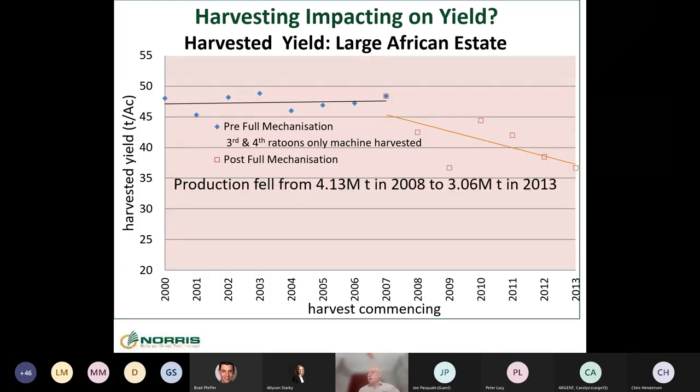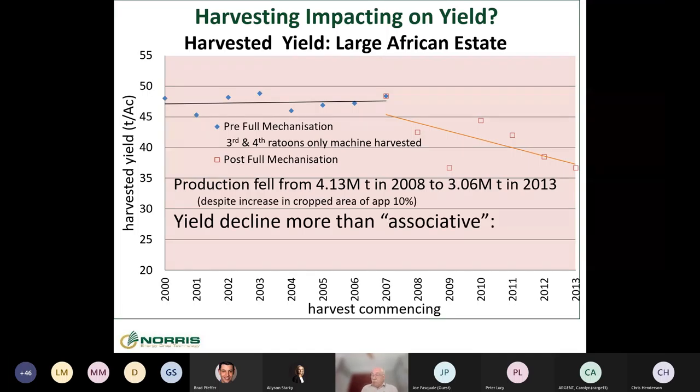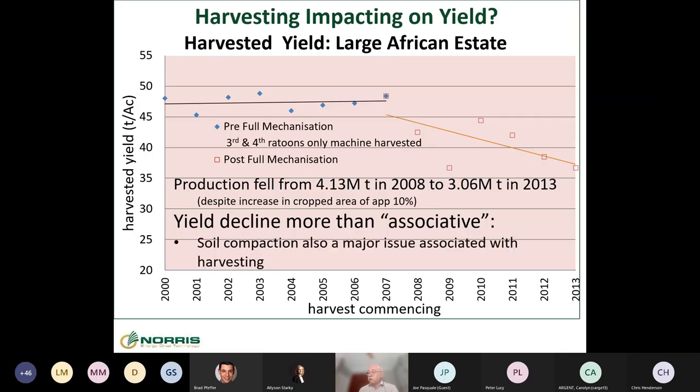In fact, production fell from 4.1 million tonne in 2008 to 3.6 million tonne in 2013. And that was despite an increase of about 10% in their cropped area. And I guess we can say that was certainly more than an associative effect, that machine harvesting did have a big impact there on what their yields were. Now, we know also that they introduced machine harvesting into a 1.5 metre farming system, and in their soil type, soil compaction was a major issue, but there were other issues as well.